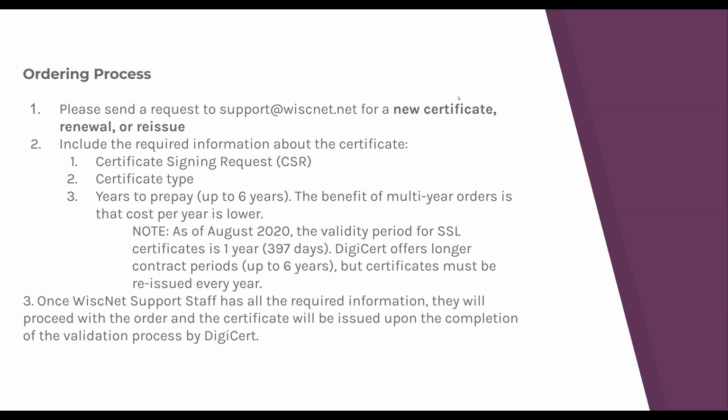Once we have all that information, then we can proceed with generating it for you. Also, some extra notes: DigiCert has been getting better at creating wikis on how to install. So if you're having issues installing on a specific type of server, please reach out to us and we can provide you the link, or we can get a support person from DigiCert to help you with that. I think that's pretty much it. Margarita, is there anything else I should mention?